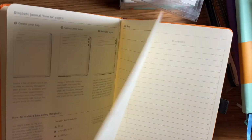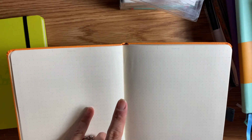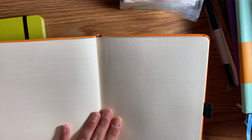This is the tab key. Then you've got a color key, a dingbat key, then your index. It gives you 3 pages for your index. Then it even gives you a future log, and you don't have to use it as a future log, but it gives you the ability because it basically marks it out for you to make it even on the page, which is actually a nice feature. It's nice because it's not making you use it for that. You can use it for anything else if you wish.